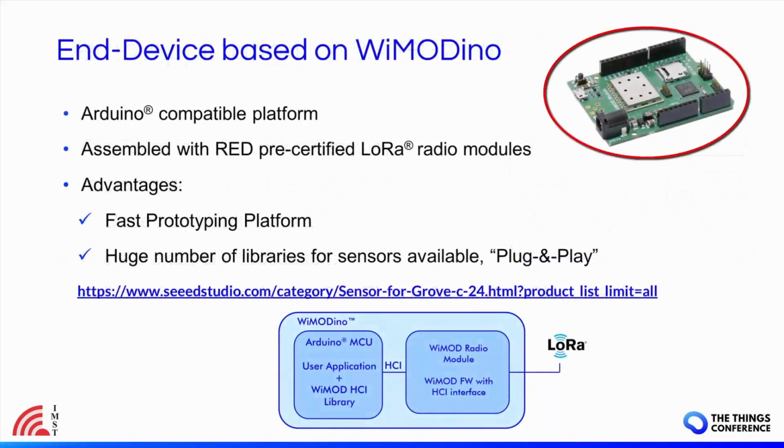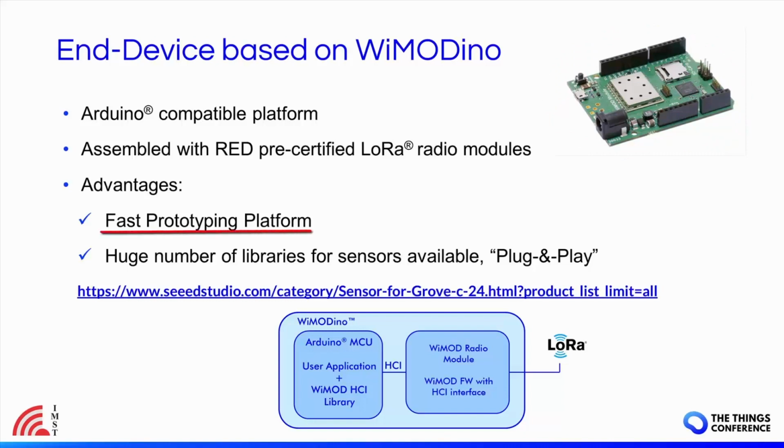I will use our Quai-Motino to build an end device. This is our development platform compatible with Arduino, and it supports our different radio modules. Its main advantage is that it could be used for fast prototyping, as a huge number of libraries are already available. In this demo, the Quai-Motino includes our IM282A device for 2.4 GHz, which is programmed with our Global Link 24 software. With this, the example application will run directly in the Arduino controller, and this one will configure and control the radio module through the serial interface.